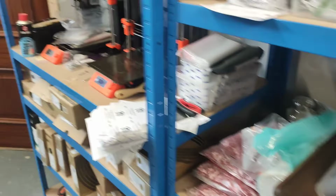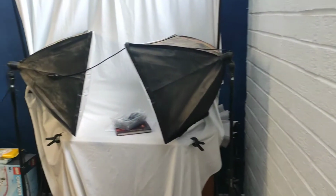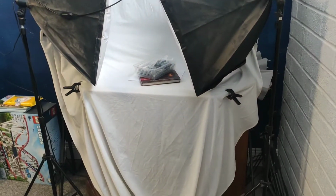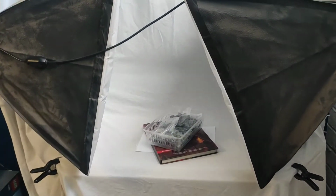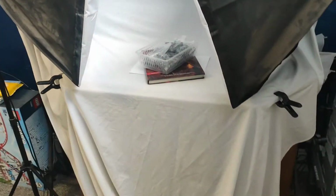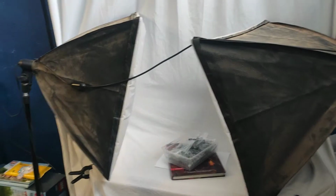And then really quickly I'll show you the office. This is the photo studio. Just a small little thing that we use to take pictures for different things, to try to get consistent lighting. Amanda is a significantly better photographer than I am. I do my best though. But yeah, it's just a little photo studio.